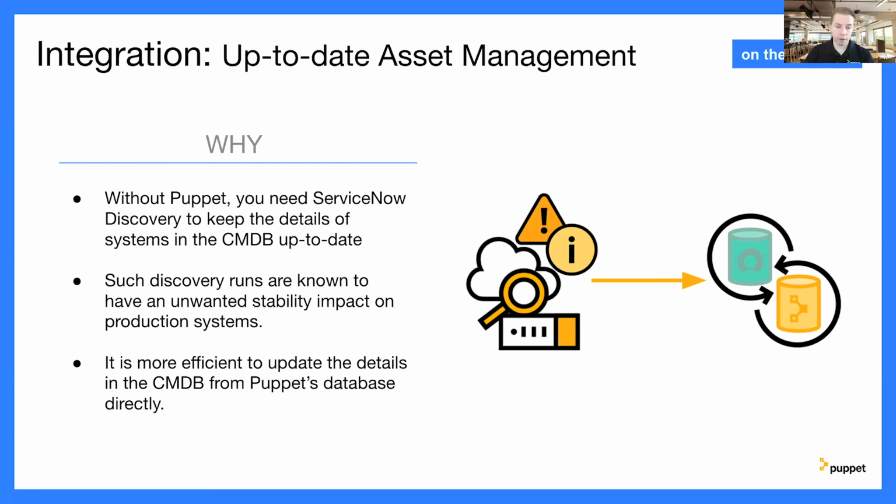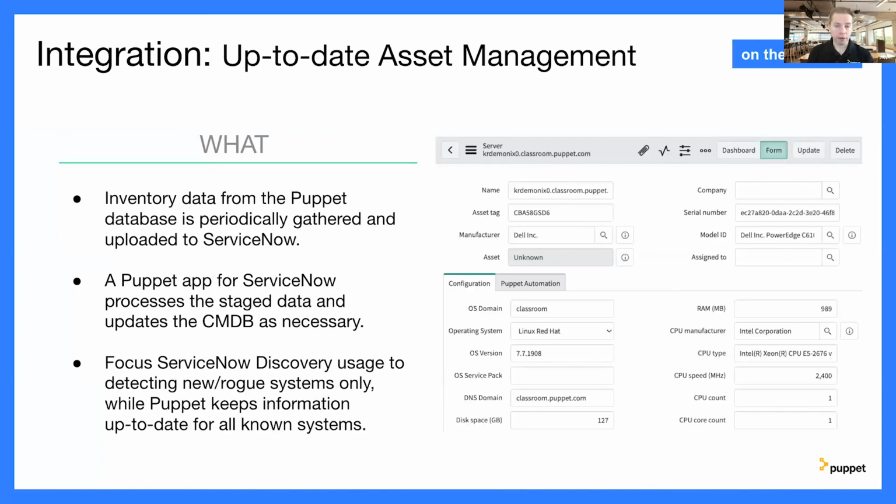By contrast, Puppet already knows everything about the system it manages and stores that information in its own database. Updating the CMDB in ServiceNow directly from Puppet's database would be a lot more efficient compared to agentless discovery tools. Puppet automatically collects information about the systems it manages as part of its normal enforcement runs. So software inventory, standard facts about the hardware and operating system, and any custom facts you create yourself. So basically, Puppet already knows all the data that you're interested in.